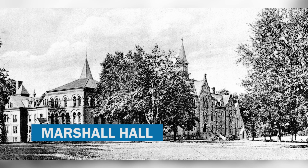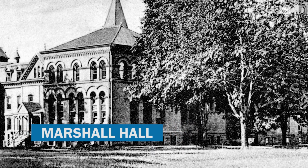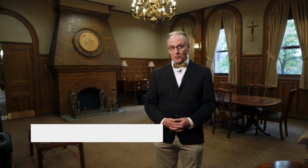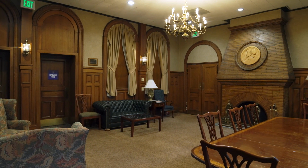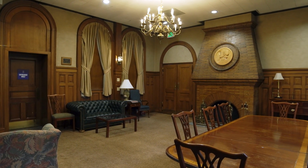Okay, welcome to Marshall Hall. Marshall Hall was built in 1897 and is the very first formal library in the history of Seton Hall. It was named after William Marshall, the Reverend William Marshall, who was one of our presidents during the late 19th century. And at one time, when this was functioning as a library from the 1890s until the mid-1950s, at first it had about 2,000 to 3,000 volumes in this very room, but it grew over time.